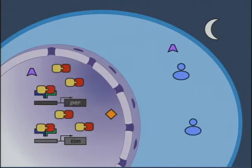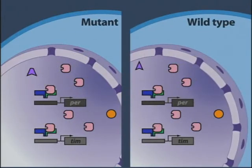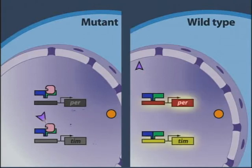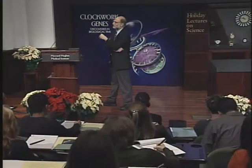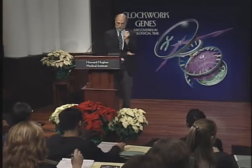They make contact with the positive transcription factors, extinguish transcription, and now here's the conversion of cryptochrome to the active form, and now watch what happens. Timeless disappears very quickly, and now the nuclear form of the kinase starts to degrade per, and the mutant form has trouble keeping up. It's working more slowly. This takes longer to go away, and as a consequence, the turning on of transcription the next day occurs more slowly in the mutant strain, the strain with the mutant double-time kinase, as compared to the wild-type strain. So that's actually a fairly realistic depiction of how that mutant actually lengthens the period.